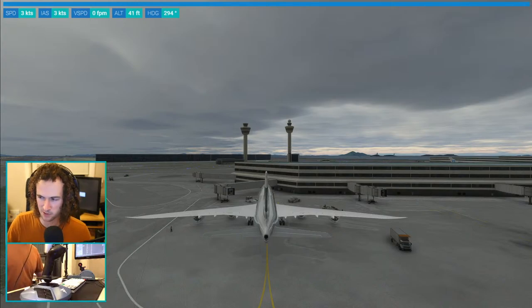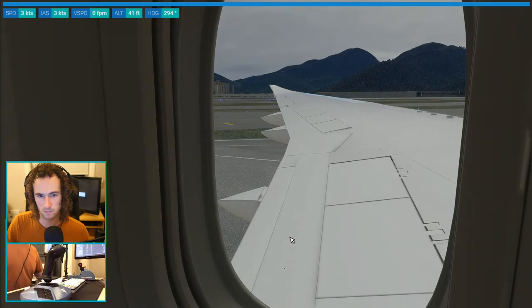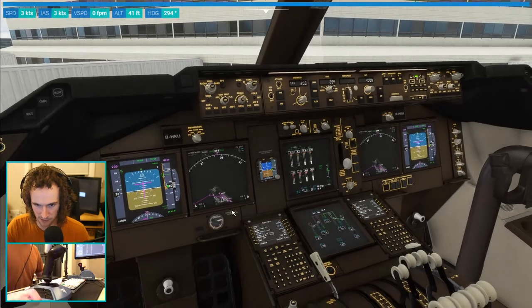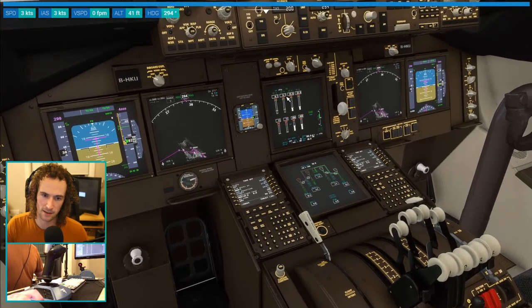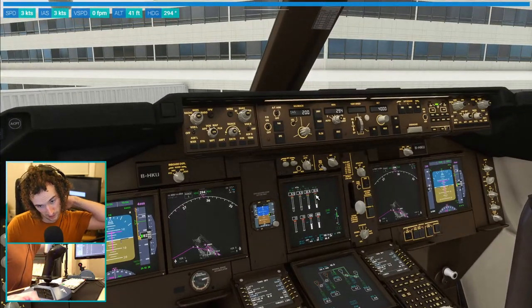Sim just stopped responding because I turned my controller on. Give it one moment. There we go. All right, so that's engines 3 and 4 started and stabilized. Let's start engines 1 and 2. So just waiting for, I think this is N1 indication. So we'll turn those fuel valves on.